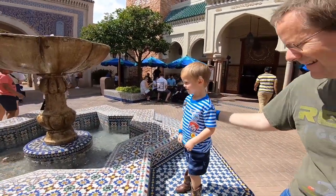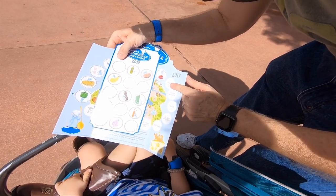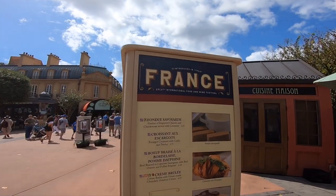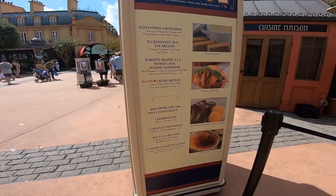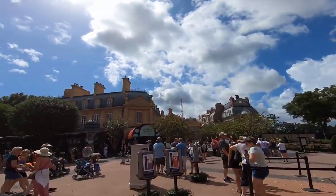All righty. Well, let's go find more Ratatouilles. France next. That's Remy's home country. Right? He comes from Paris. We came to France and this is their menu for the festival. And we are gonna be going and finding that Ratatouille.